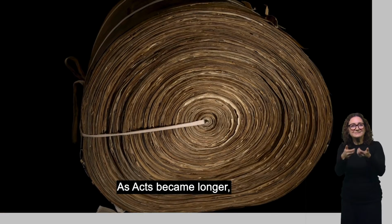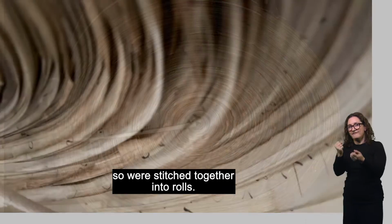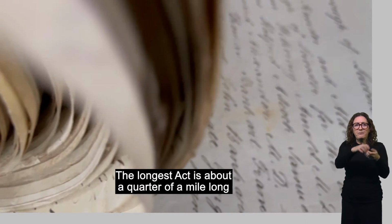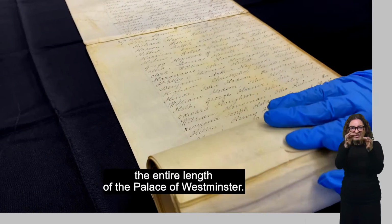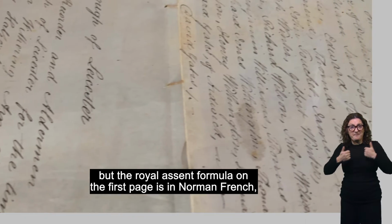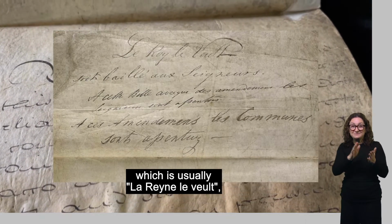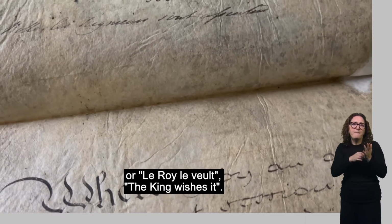As acts became longer, they wouldn't fit on one piece of parchment anymore, so were stitched together into rolls. The rolls come in all sizes. The longest act is about 1/4 mile long if unrolled, the entire length of the Palace of Westminster. All of our acts are in English, but the royal assent formula on the first page is in Norman French, which is usually La Reine le veut, the Queen wishes it, or Le Roi le veut, the King wishes it.